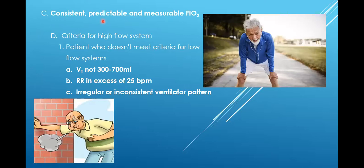It's consistent, predictable, and measurable FiO2, right? We're going to guarantee the FiO2 with a high flow system. We can guarantee that if I set him up on a 28% Venturi mask, he's going to get 28% no matter how he breathes, because a Venturi mask is part of the high flow family, okay? Aerosol trach collar, aerosol T-piece, they're all high flow family. All of them can be set to meet or exceed his demand.